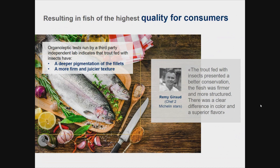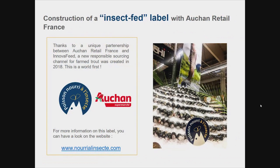In France, we launched last year a very special partnership with Auchan Retail, where we actually feed their trout with a diet including insect meal. This partnership has enabled us to work with different actors of the value chain, which were pioneers in this initiative. I highly encourage you to go find out more about this initiative on our website, nouetansinsect.com, where we explain all of the details. And you can find in the stores, thanks to the label, the trout that have been fed with insects. This was a world's first. It had never been done before, so we were very proud of this initiative.